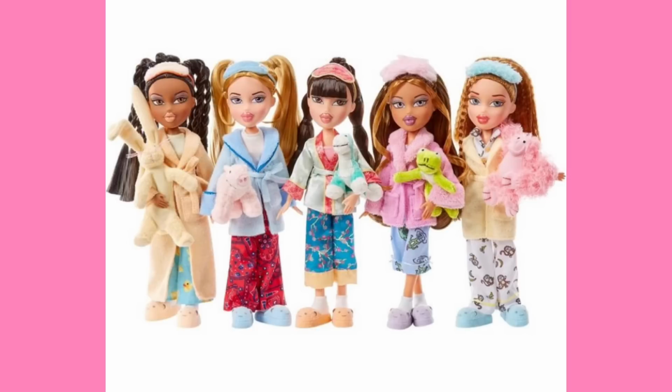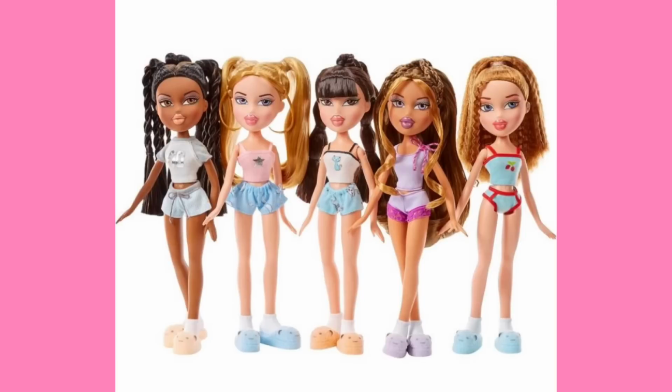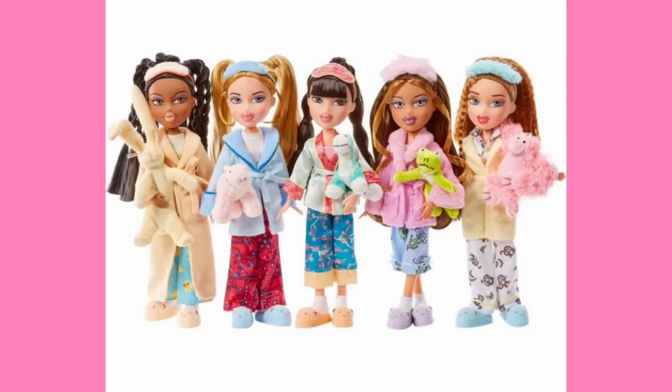This is version 2. I was just so confused by the fact that they were doing version 2 instead of version 1 that I was like, oh, this has to be version 1, right? And I just mixed them up. So these dolls do seem to come with all of their pieces clothing-wise. I don't think they're missing anything. They all come with their second set of pajamas. They all have their sleep masks, their little fuzzy slippers, their sleep pants, their robes. They even come with their plushies.